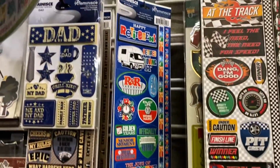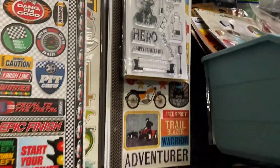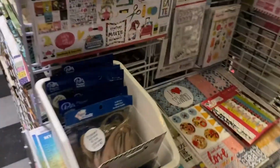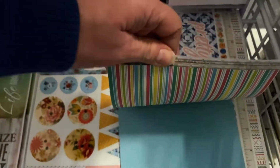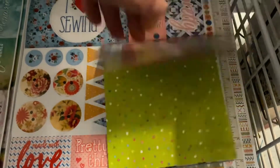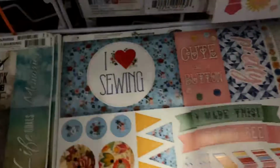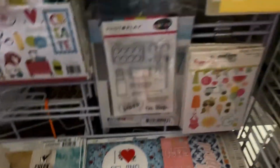Teacher stuff. Then on this end wall, I'm just showing you all kinds of things. Dad stuff at the track, hunting, Father's Day, play all day, sports. Now we're into sewing and crafting gnomes. Really cute paper. Crafting with my gnomies, Photo Play. I don't have that one. I don't have a lot of the gnome. Maybe I don't have any of the gnome stuff.